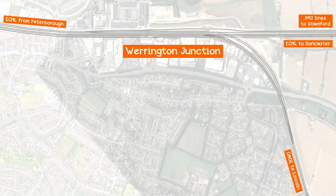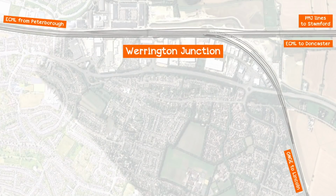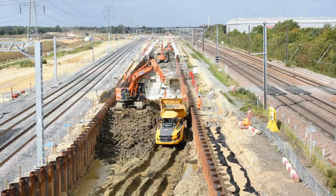You can see the tracks have been split apart, allowing the Stamford lines to pass either side. And then the tracks dive underneath. Essentially, well, it's not essentially, it is a grade separation. Very clever. Very nice. Now, we can have a look at some pictures of construction, because I think it's interesting to have a look at these.